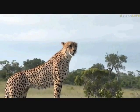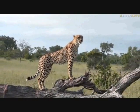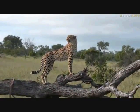Now, I did incorrectly ID it. It is actually the one with the opaque eye. The left-hand side, or left-hand eye, is starting to go a little bit opaque.